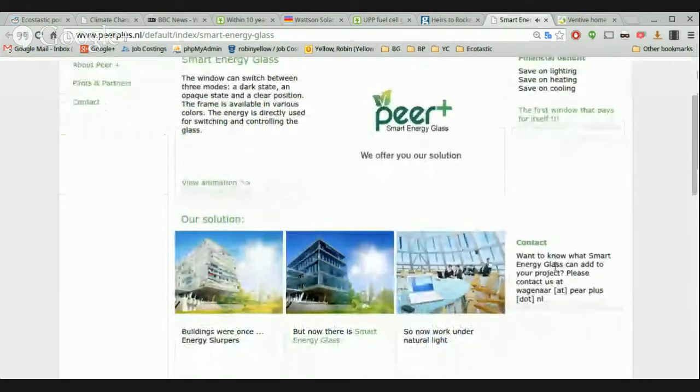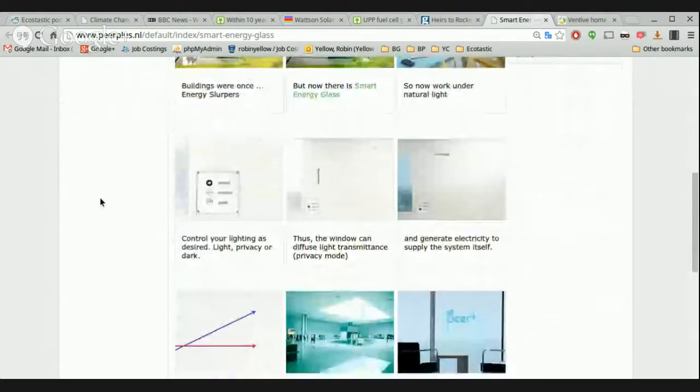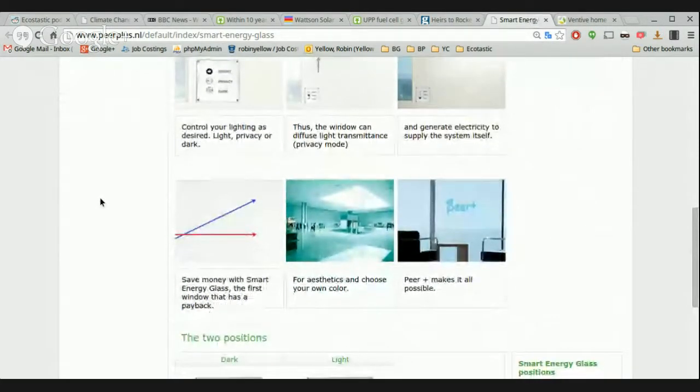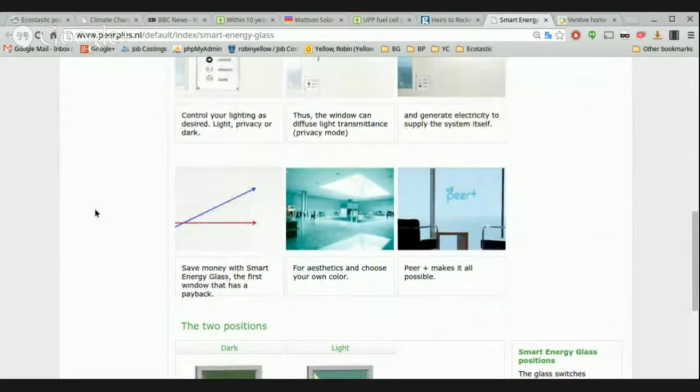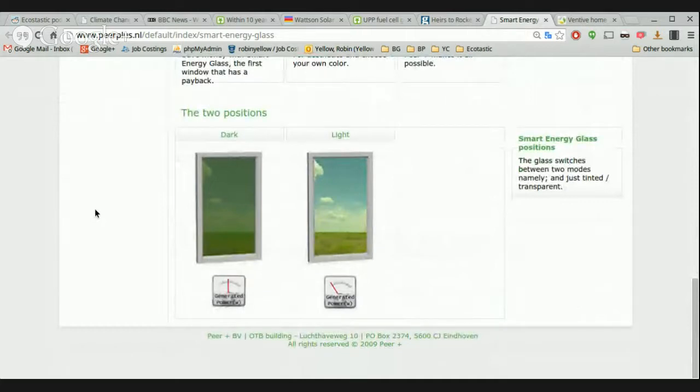So what this glass enables us to do, not that it's commercially available in the UK yet, it was developed, this is a spin-off from a Dutch university, but it combined two really exciting technologies to make an incredible technology. One of the technologies is used already in places of business, in offices, where you can flick a switch and your glass can go from being clear to opaque or clear to frosted. The other technology comes out of a movement called BIPV, which is Building Integrated Photovoltaics.